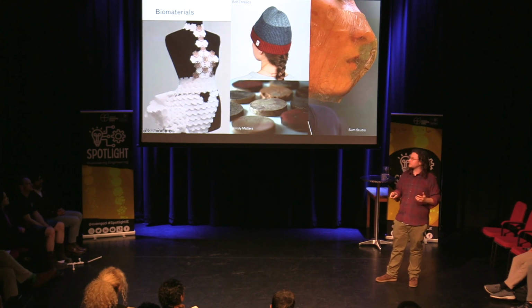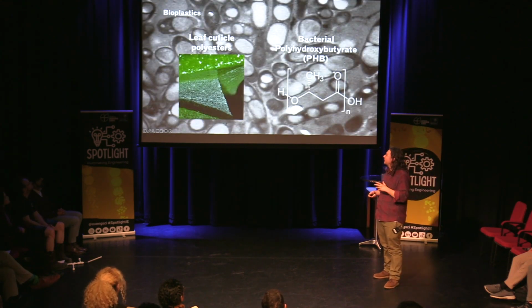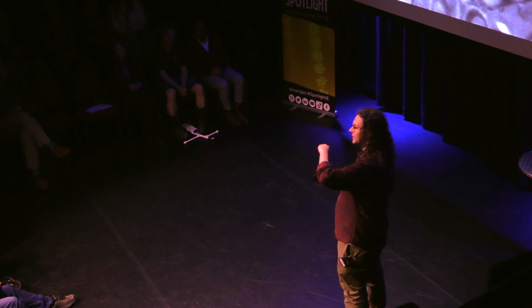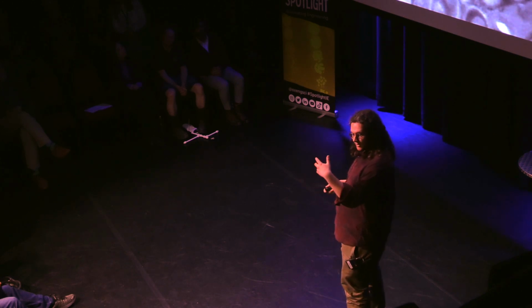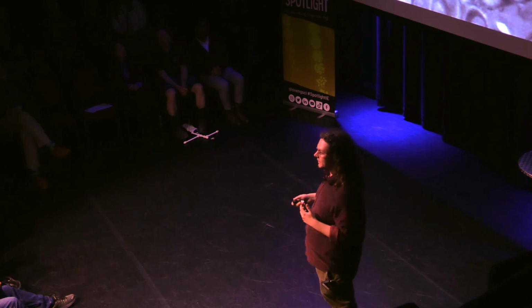But what about plastics? We actually find plastics quite commonly in nature. There's a common example in the leaf cuticles in plants. They have this cuticle that's made out of a polyester. You know what polyester is? This is the nylon and things like this, right? And plants use this polyester on their cuticle like a little raincoat. But bacteria can make plastics as well.